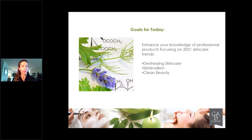On this Monday, we're going to focus on three main aspects of growing your business and knowledge about products, botanicals in particular, and how to connect with Alexander's Aesthetics from a de-stressing, skin-minimalism, and clean beauty perspective for your retail purchases. So the goal is to understand more about these industry terms and then to translate that into what you can get from Alexander's for how they can support your business.